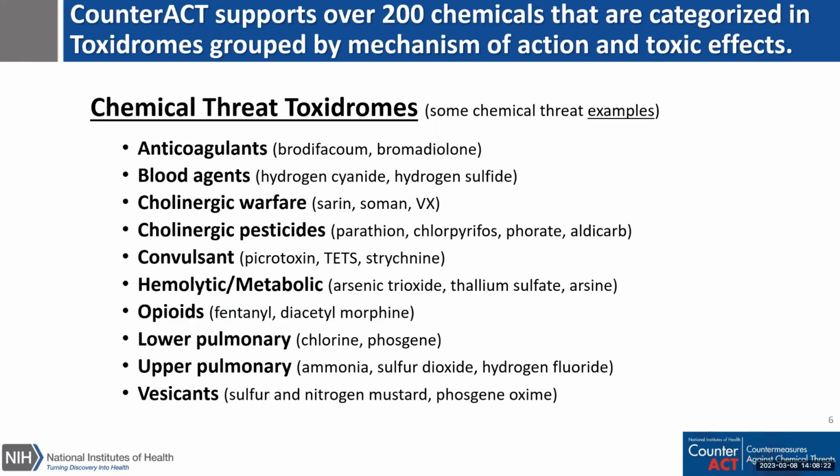CounterACT funds research on over 200 chemicals of interest as identified by the Department of Homeland Security. We group these chemicals into toxidromes, such that the chemicals within a toxidrome have similar modes of action and toxic effects. One benefit of this approach is that a single medical countermeasure with broad spectrum activity may prove effective against multiple different chemical threats within that same toxidrome. And we've listed them here for you with a few examples of each.